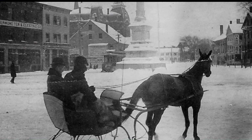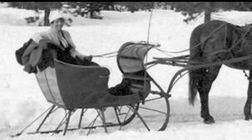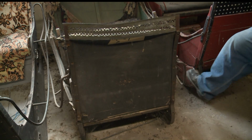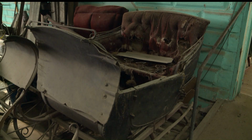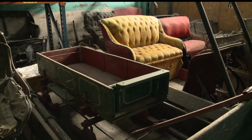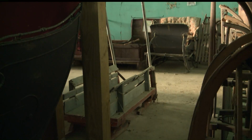We learned there were more than 5,000 sleigh manufacturers in America at the turn of the 20th century. And the sides here are the bumpers. The Kratzer Carriage Company of Des Moines made this one. This is a Studebaker. This, a John Deere. This is one part collection, one part shelter.